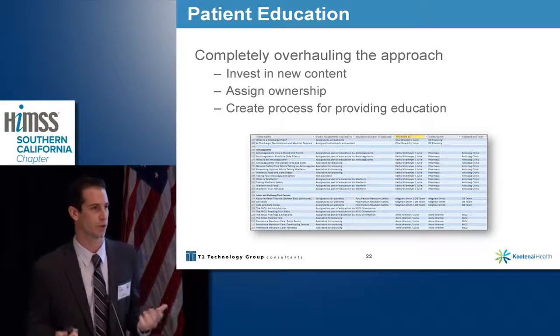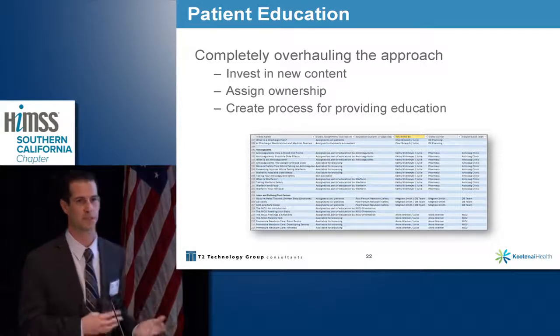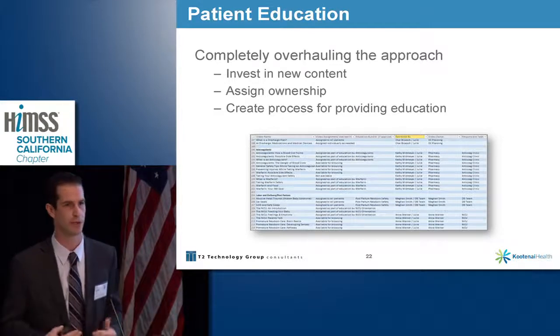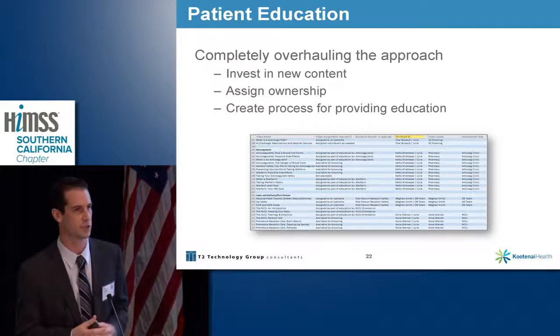And it was valuable. It worked. We actually got the staff to vet the content. If they weren't doing that, then we insisted that they sat in the room when the patient watched it. And they encouraged the patient, "Hey, why don't you watch this video? I'll watch it with you." And they sat down and watched it with the patient too.